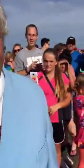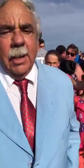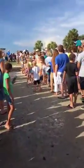How are you doing tonight? Oh, I'm doing wonderfully. Tell me a little bit about what's going on here tonight. Well, this is one of our numbers of turtle releases this year so far. Back up now to see the next sea turtle.